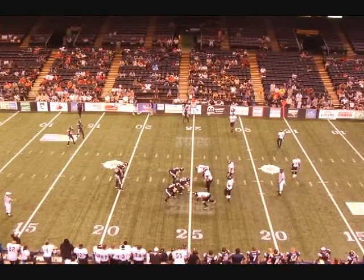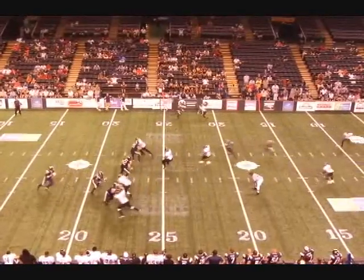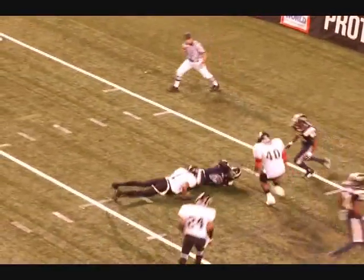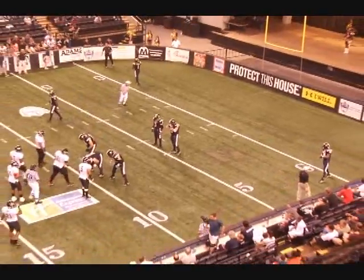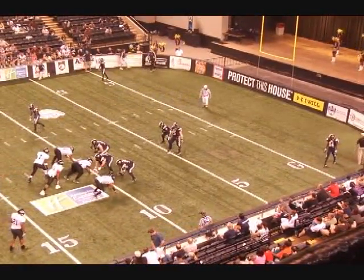Let's take a look at Baltimore's pass protection here. Again, up front, they do an adequate job. They're certainly not tremendous, but they do a lot of things scheme-wise that allow them to have a ton of success, and they limit the four-man pressures that you can bring. And obviously, the numbers have added up for them. They have a tremendous offense and a tremendous record.